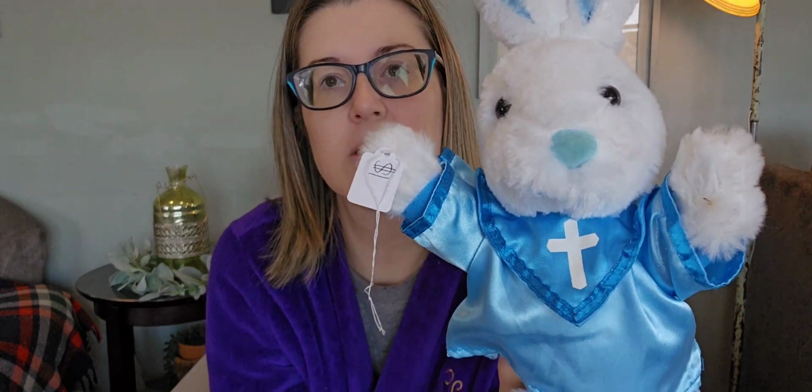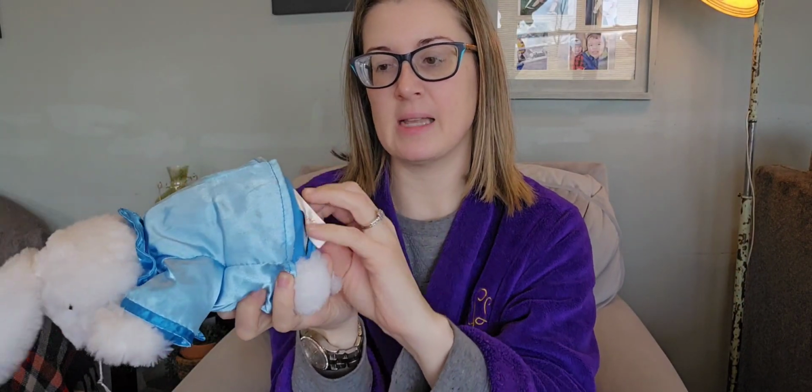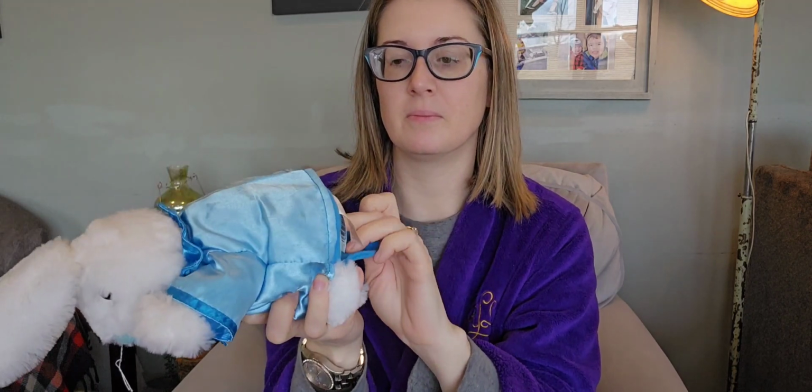This one is really cute as well. Looks like a choir singing little bunny that's white. And this little satin gown is by Dandy, and there's actually batteries, so I will test this one.